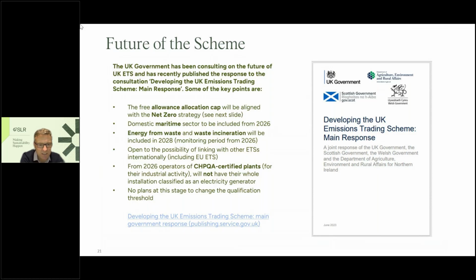There's still the possibility of linking with the other emissions trading schemes, obviously specifically the EU ETS. That still remains a possibility, and as other countries and other regions develop their own emissions trading schemes, potentially linking, long term, to a global scheme is still being considered.